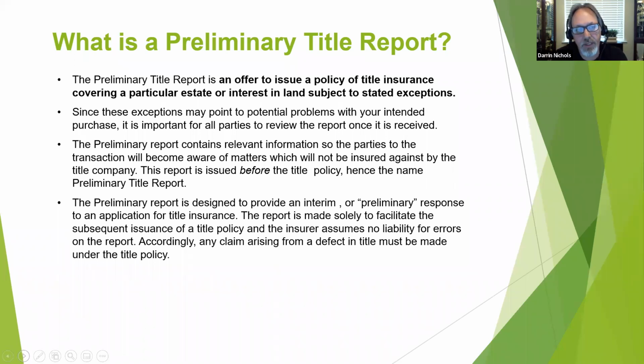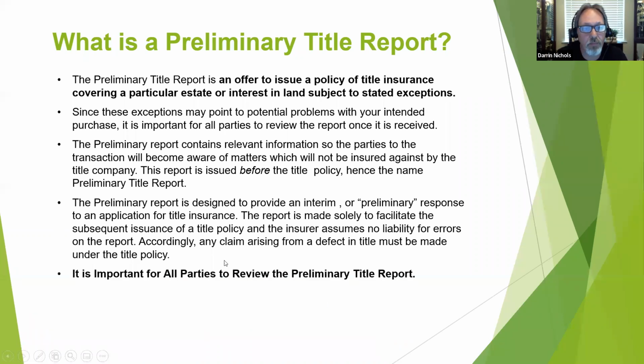What that more or less is telling you is, when we issue the preliminary title report, that's all it is, a report. It's not an offer to insure, and it's not a policy in itself. The policy would happen after we close the transaction, and the preliminary report would then be turned into a final owner's policy for the buyer and a lender's policy for the lender, if any.